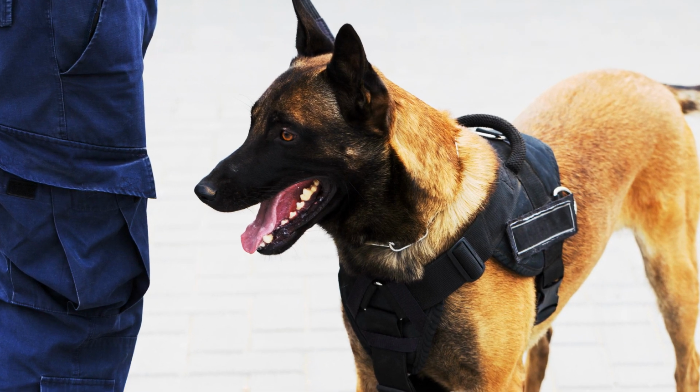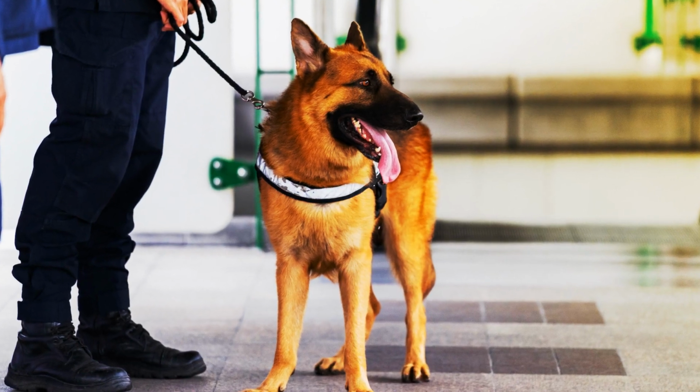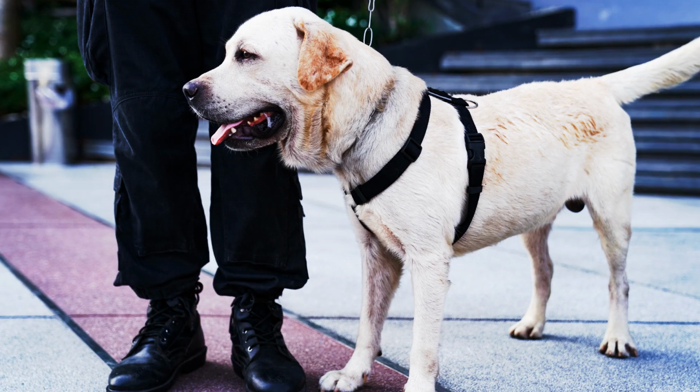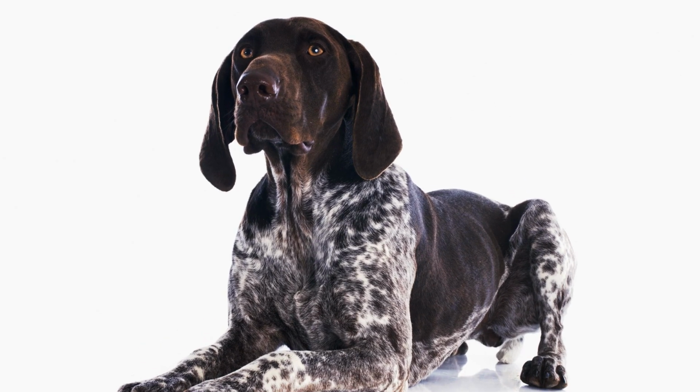Unlike police dogs, the ones working at airports aren't trained to frighten or intimidate people. The most popular sniffer breeds are Golden Retrievers, Labs, and German Short-Haired Pointers.